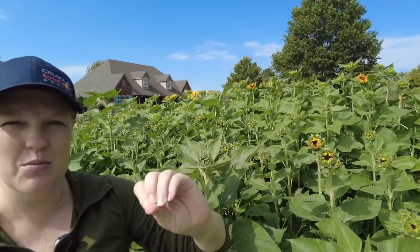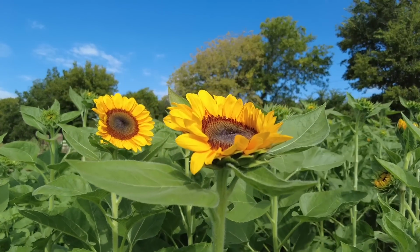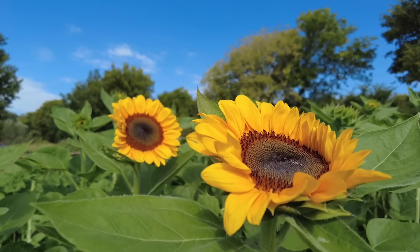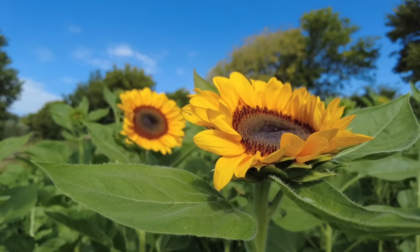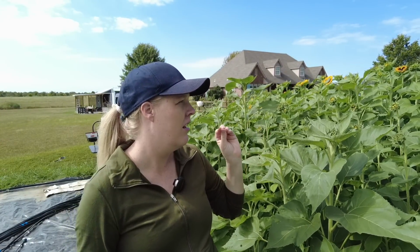But one of the reasons we chose to trial Vincent's Choice is that it's the sunflower that all of the much bigger, high production farms grow. That's their preferred, like Bloom Hill Farm, if you've heard of them, and a couple others that supply grocery stores and have really high production sunflower fields. They go with Vincent's Choice, and one of the reasons is that it holds really well in a cooler and it's very uniform. So I wanted to try it. I'm thinking we might need to go to 4-inch spacing rather than 6-inch spacing to keep that size down.